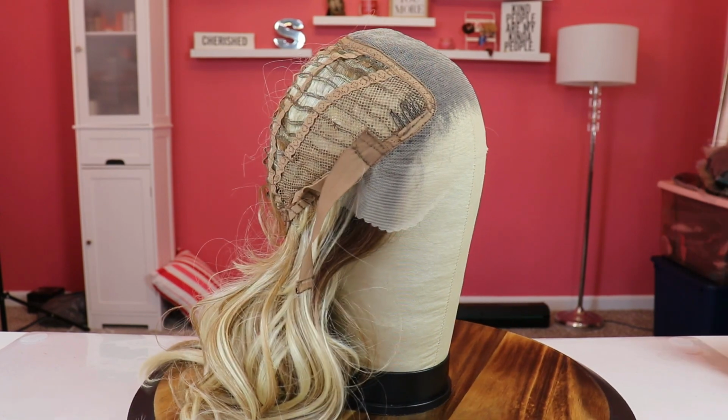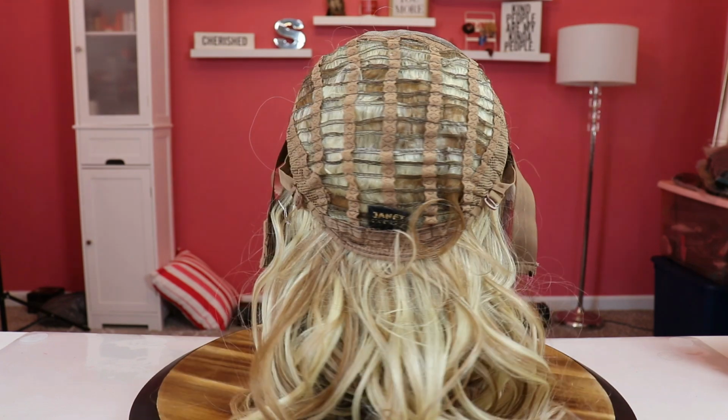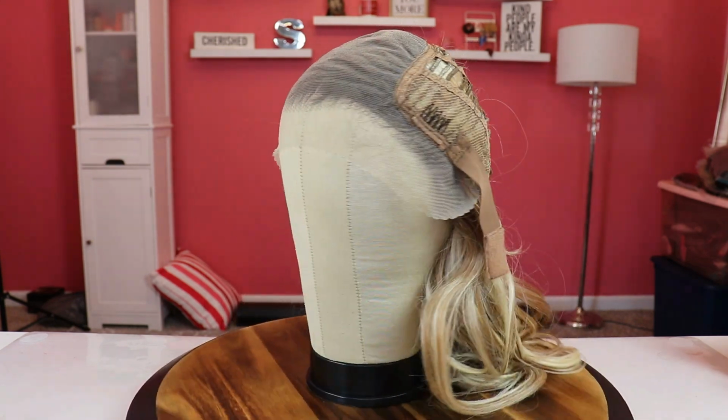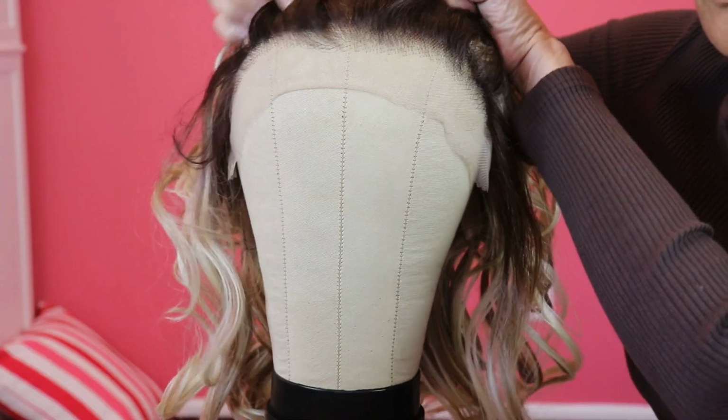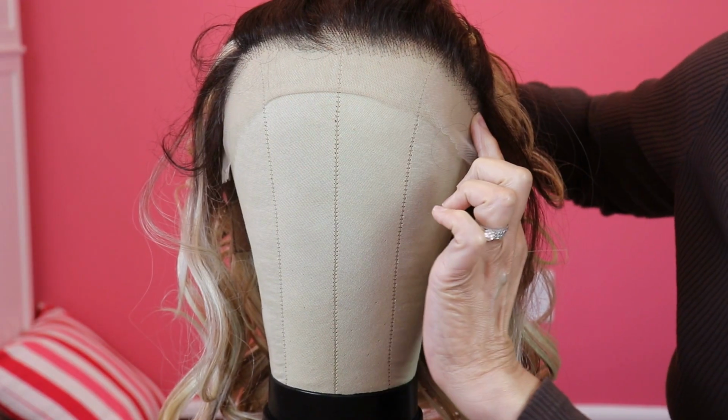Inside, she has HD lace, a 13x6 parting space, an adjustable elastic band, and your usual 3 combs and adjustable straps. As usual, I plucked this unit a bit on the hairline, but she really looked good before, so you can choose to do so or not.